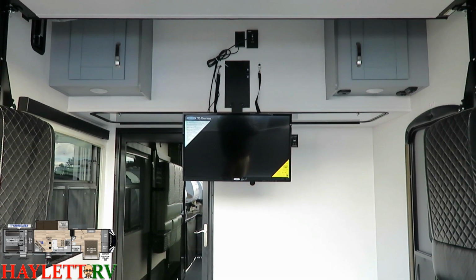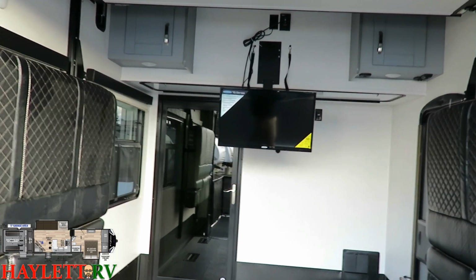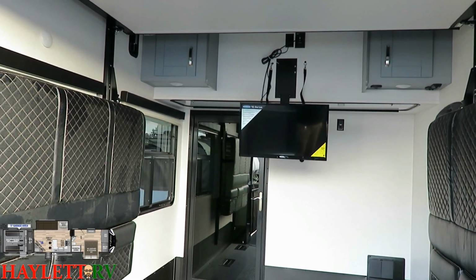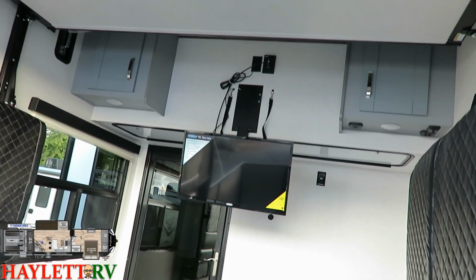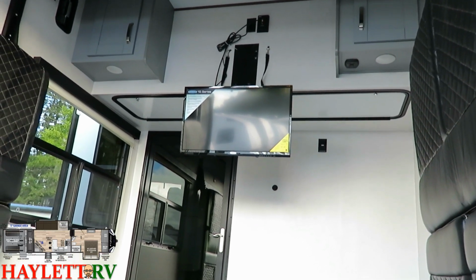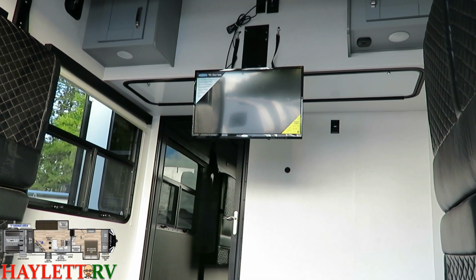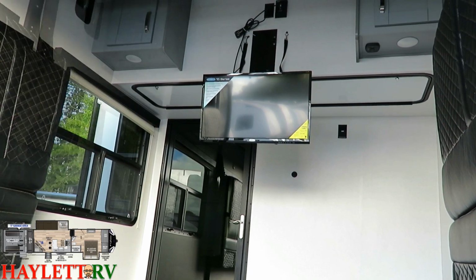So if you're back here on the patio where I'm at, and you want to pull out a couple patio chairs, you almost have like a separate rear living room built into this thing. But what's also cool is the way that you see that kind of outside baggage door behind the TV. They are really, really creative and smart about making sure that they use every nook and cranny of these Fuzions.